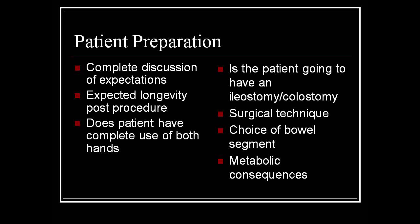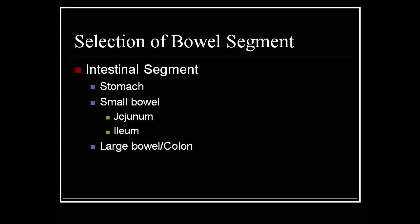The type of bowel segment that we're going to use, has the patient had prior surgery? Do they also have a history of Crohn's disease or other things that affect their bowel? That would then affect what bowel segment we may use with the patient. And again, these are the segments of bowel that you can use to help create a neobladder or diversion: stomach, which is very rarely used, and typically small bowel, in particular the ileum, is what's most commonly used, and we can also use large bowel and colon.